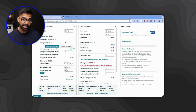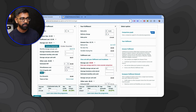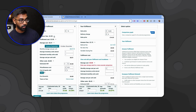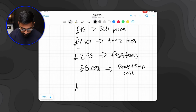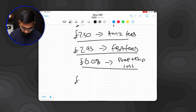And this used to be the case previously for VAT exempt. So if you're not VAT registered, you can be VAT exempt, and this used to be the case. However, as now Amazon will charge VAT on the fees, you have to calculate that additional cost. So the way you do that is simply, I'll show you right here. You take this fee, and you can take this fee as well. Actually, not this fee because that's not part of Amazon.